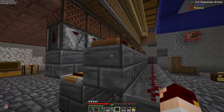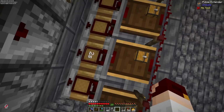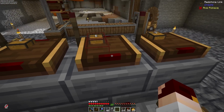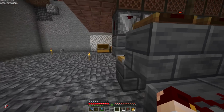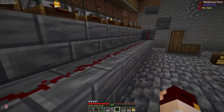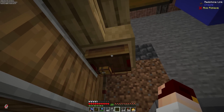Okay, so now whichever one you press, if I press this one, the signal goes down here into this repeater, into this block, and it's going to trigger this redstone link. Now this redstone link will be linked to the one that you want to rotate in. But regardless of which one you hit, no matter what note block you hit, the redstone will always power this line back here and go up this little step here and hit this guy right here.